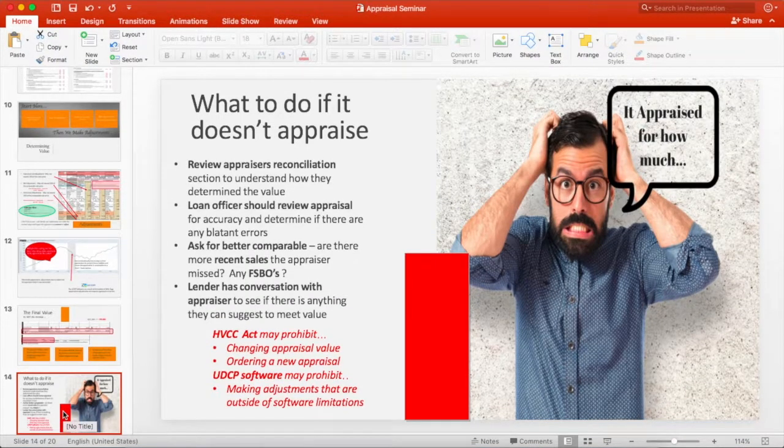All right, so what to do if it doesn't appraise? That's a great question. First thing we're going to do is review the appraiser's reconciliation section, and try to understand how they determined the value. Myself, as a loan officer, we're going to review the appraisal for accuracy and determine if there's any blatant errors, but in reality, there's probably not. That UCDP would have picked it up for us.